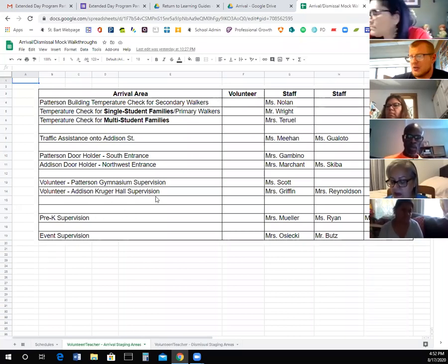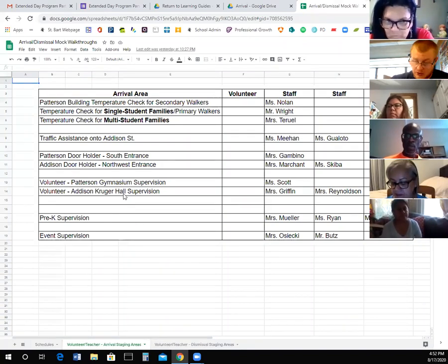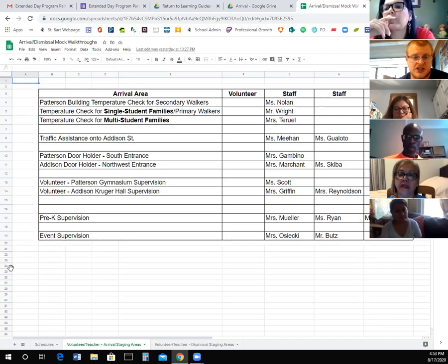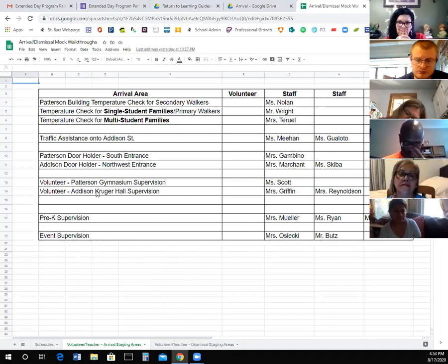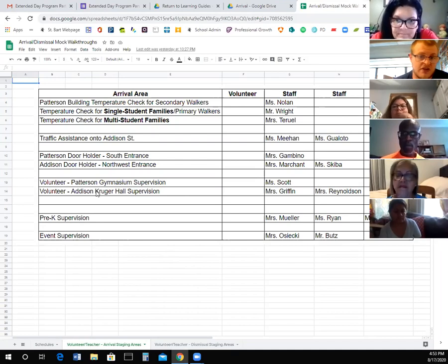And then we have supervision for both the gymnasium and Kruger Hall. So again, this is something I brought up in the parent meetings. Our numbers are at the point where they won't be greatly affected by more kids necessarily joining. So we're in a good spot right now where our cohorts can all fit in these bigger areas where we're still under 50 kids. So it's not an over 50 gathering that's putting others at risk. And then this person is just in charge of making sure that the cohorts stay in their areas, in their spots. It's basically supervision, just making sure that our kids are behaving while they're in those areas from 7:40 to 8 o'clock.